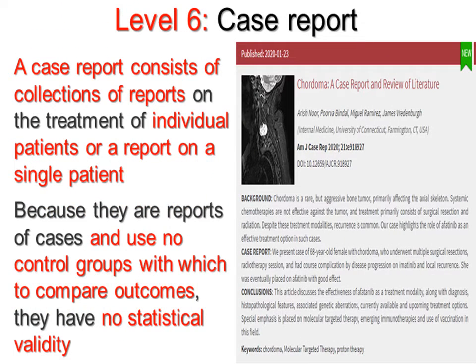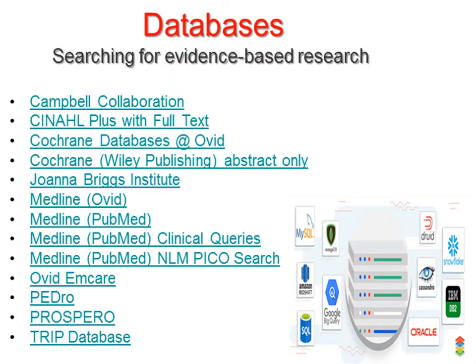Another level six is a case report. A case report consists of collections of reports on treatment of individual patients or a report on a single patient. Because they are reports of cases and use no control groups with which to compare outcomes, they have no statistical validity. They are the six levels.